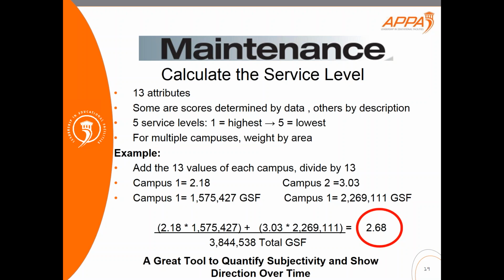So it's a great tool to just quantify subjectivity and show direction over time. It's easy to roll that out with your boss, and when you're setting those goals initially, you want to get that signed off as high as you can. Everybody should have an understanding of where you're operating and what you're budgeted for, because most people would say they want to operate at the highest level, but they don't want to pay for that, and there's a cost to doing that, and you either pay it as you're going, or you end up with a larger deferred maintenance, which eventually catches up with you.